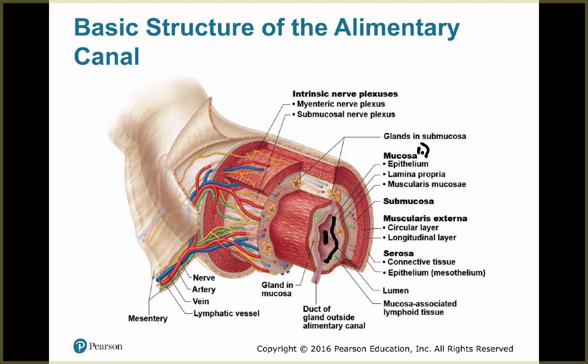The next is going to be the lamina propria, and then within that you're going to see the muscularis mucosae. When we look at that first layer, this guy right here has simple columnar epithelium, if you remember back from the histology section when we were talking about epithelial lining and where certain parts are located, right? It has basically the mucus secreting cells here.